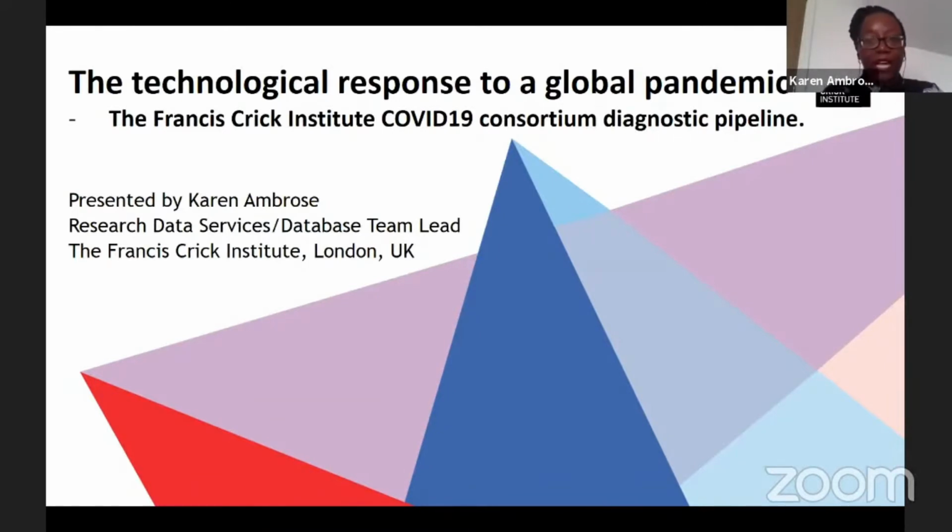So today I'm going to present how we, the Francis Crick Institute, were repurposed to become a diagnostic testing facility using the technology that we have available to us, and in collaboration with partner hospitals and an established diagnostic laboratory. So I'm just going to go over our journey into that area.